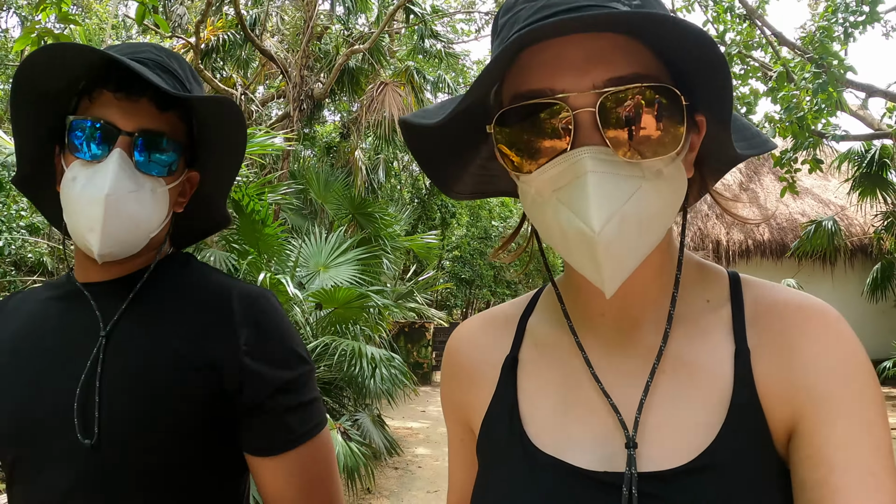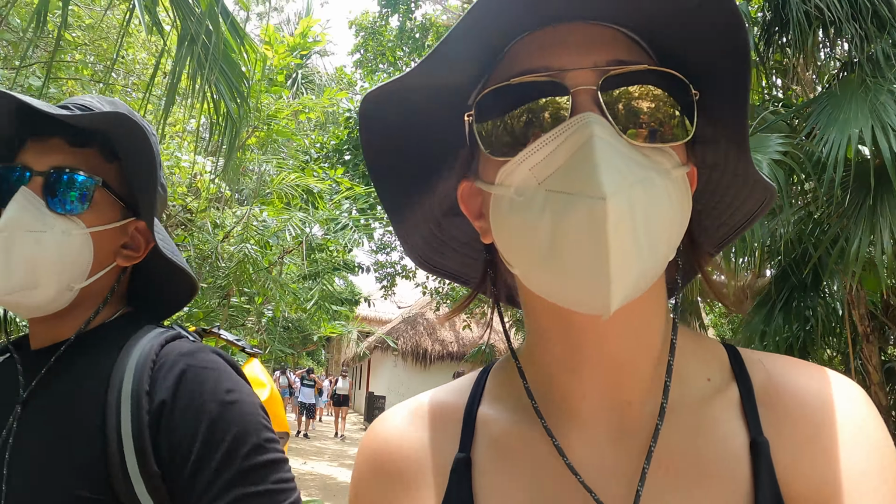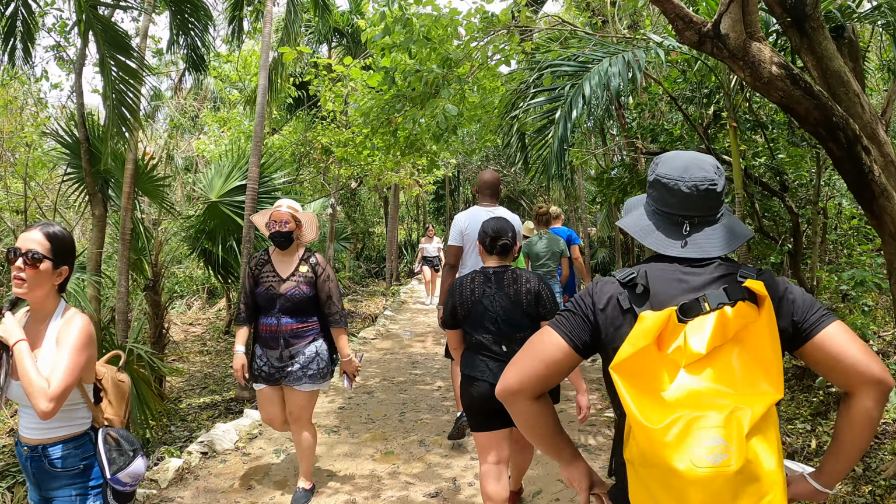Made it to the Tulum ruins. Took a taxi here. It was only 80 pesos per ticket. It's only $4 to get in, so we would definitely do it. Lots of people here today.